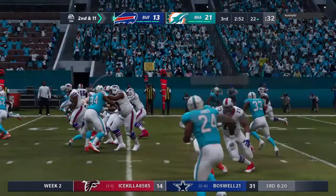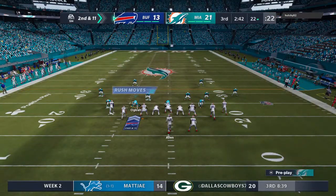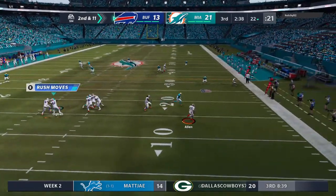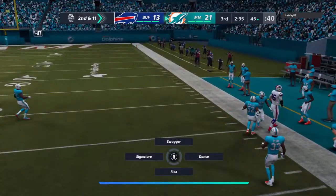He'll lose a yard there, and it's 2nd and 11. 2nd and 11. 22-yard line. From the gun, Allen flushed out right. On the run, he'll let this go deep right side.